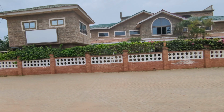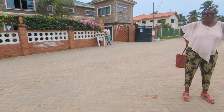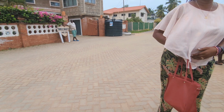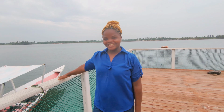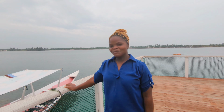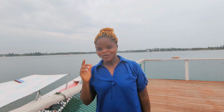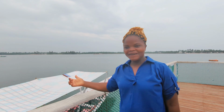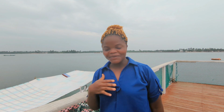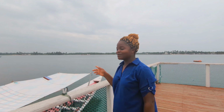From there we went to visit this beach resort in Ada. It's a very, very beautiful place. Oh my god, look at this. You don't need to go to Dubai, you don't need to go to Miami. Oh my god, we have it here. This is Ghana, guys, in the Volta Region. Oh my god, we are in Ada. This is Ada and you can see how beautiful this place is.